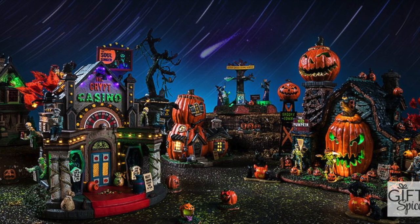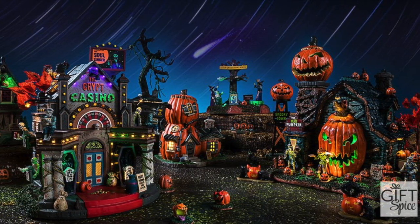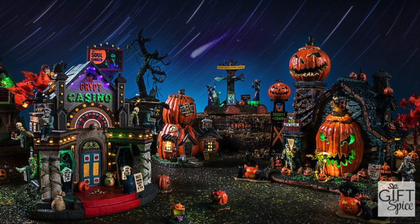For me, I don't even know. It's either the Pit and the Pendulum or the Ghoulish Gourd. One of those two, I can't decide.